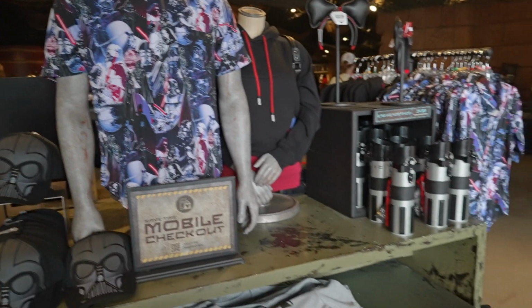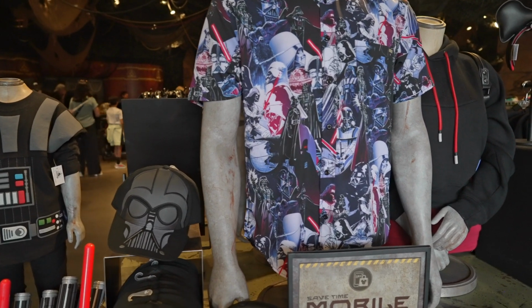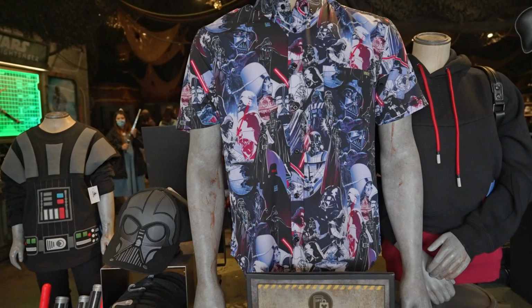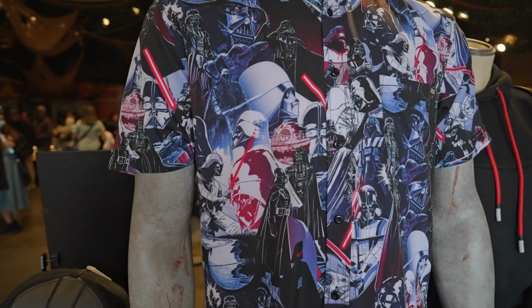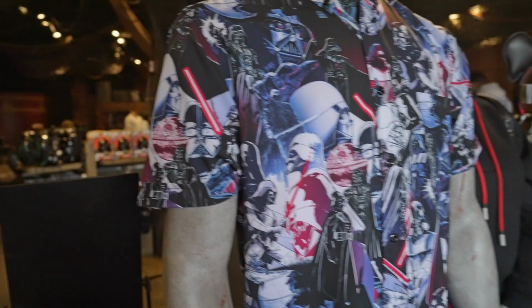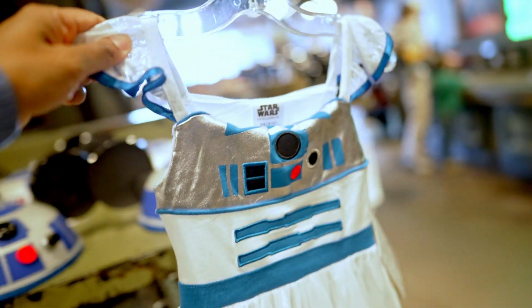Looks like some new Darth Vader merch has arrived, and I'm a huge fan of this shirt. This is so cool. You've got Vader all over it, and it's a gradient from blue to red, and it looks like there's a little bit of purple in there. This is a really cool shirt. It's not really my vibe because I don't really wear button-downs with short sleeves, but if I did, I would wear this.